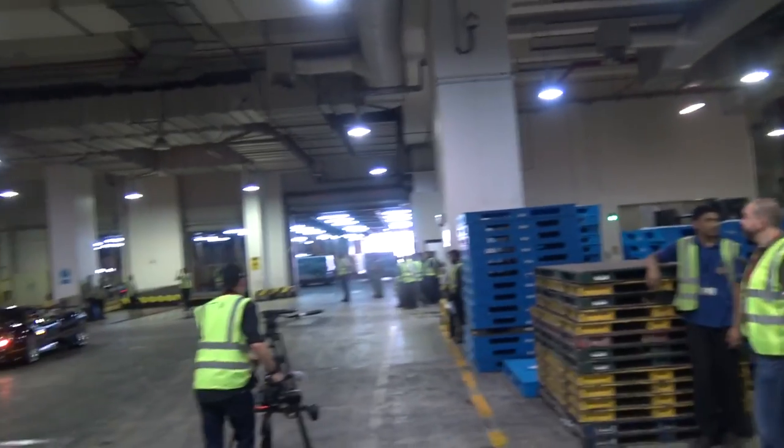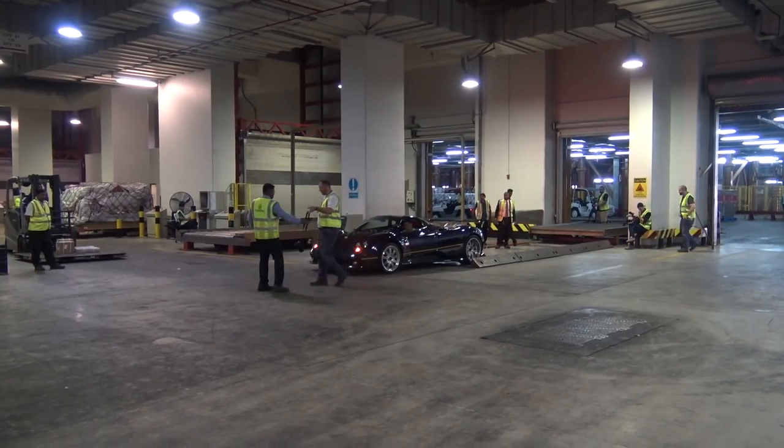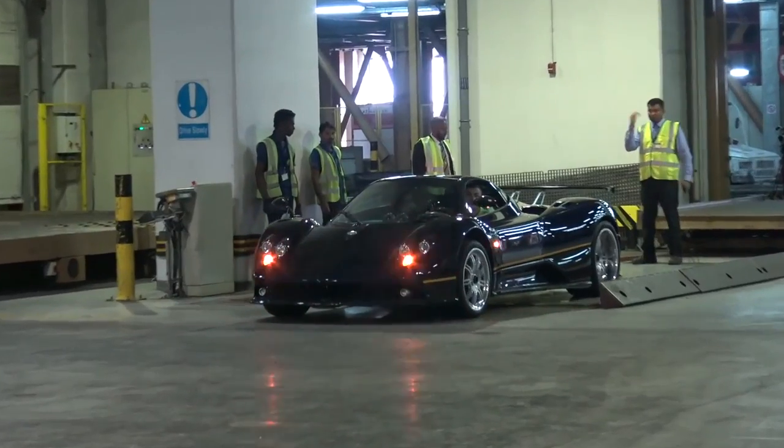This is it, we are now on the other side of security. For obvious reasons, I couldn't film what I've just had to go through, but believe me, to get in here and just look where I am right now, we are in the inner bowels of Dubai Airport. To get in here has been, I would imagine, similar to getting into Fort Knox. Zonda's in now, we got someone loading it onto a pallet. Next stage, take this thing to its plane.